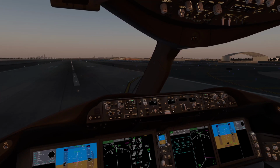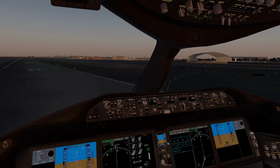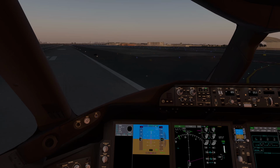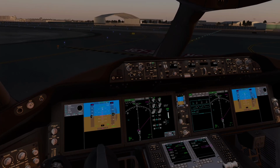The taxi light turned on. The landing lights can come off and strobe light can come off as well. Welcome to New York, John F. Kennedy International Airport, guys. Disarm the auto brake.